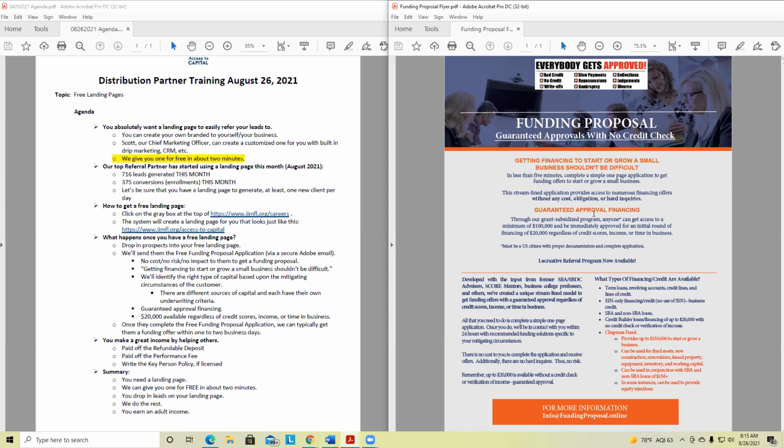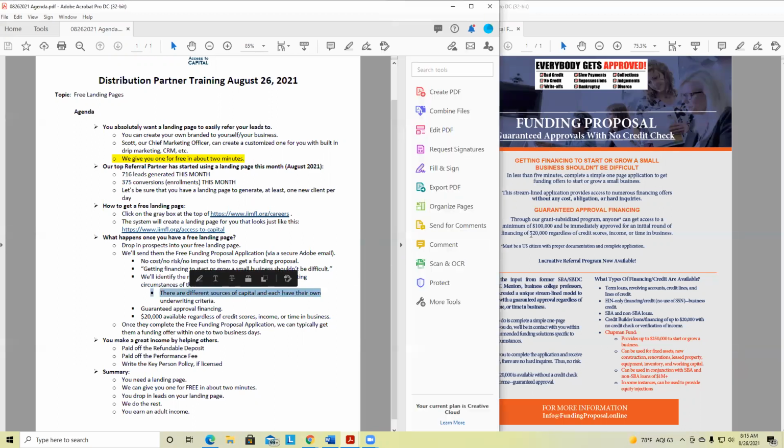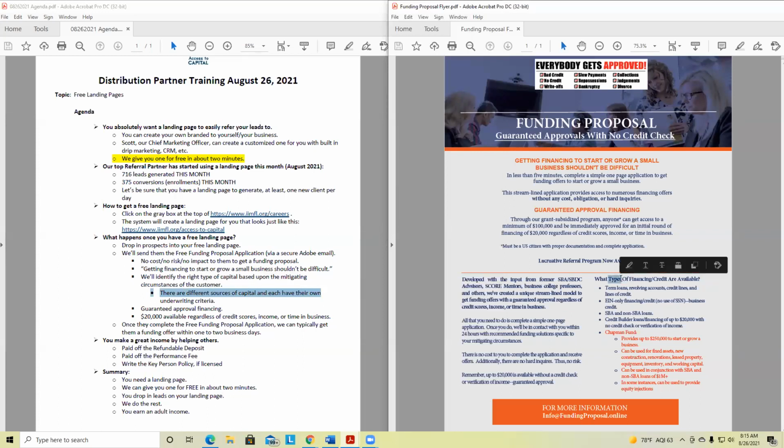And then what people really like is it's guaranteed approval. Everyone will get approved. We'll guarantee them a minimum of $100,000 capital raise. Not saying all that'll be immediate, but there are different funding options, which we talk about over here. And each funding option, of course, has its own underwriting criteria. So we need the application to figure out what the individual might qualify for. There are a number of options, including those built off the EIN, and some that guarantee up to $20,000 with no credit check, no verification of income.